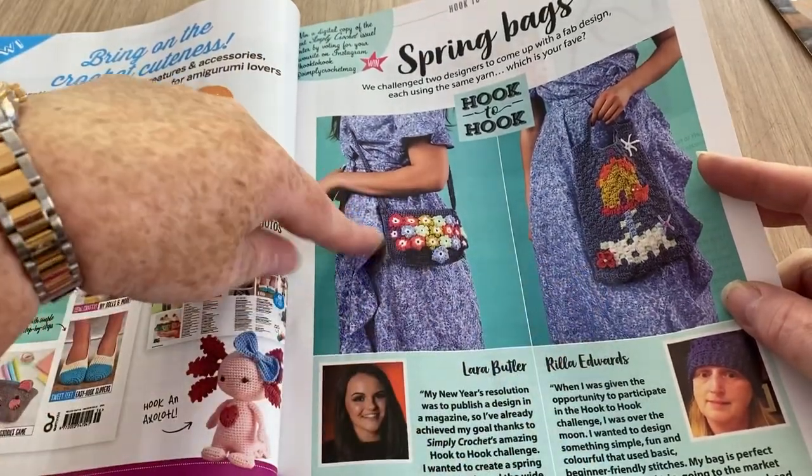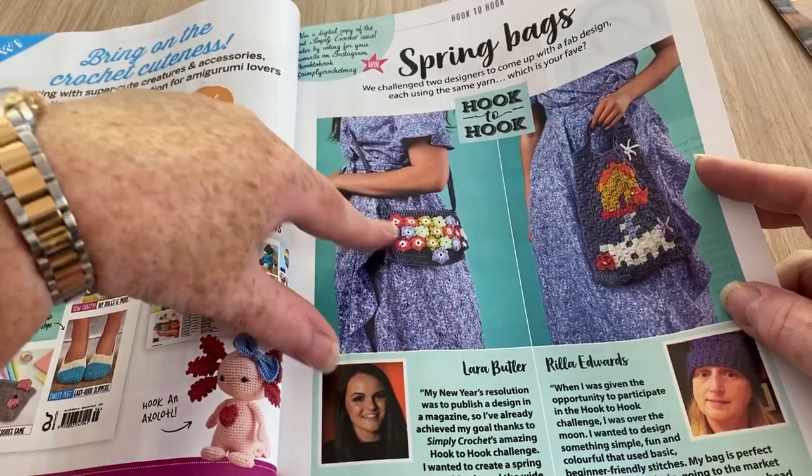I don't know which I prefer. I think I prefer this one because it's a crossbody and it's the only type I wear.